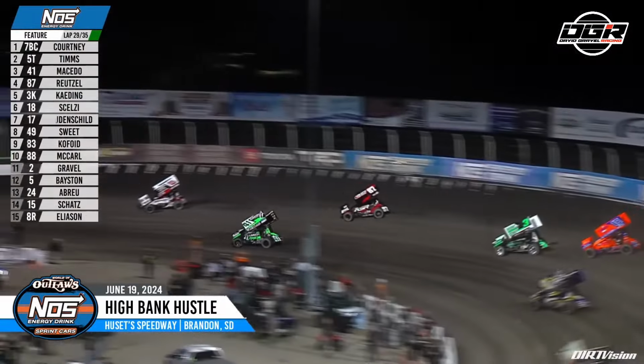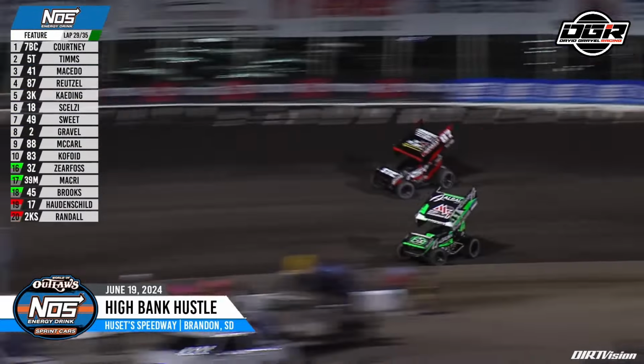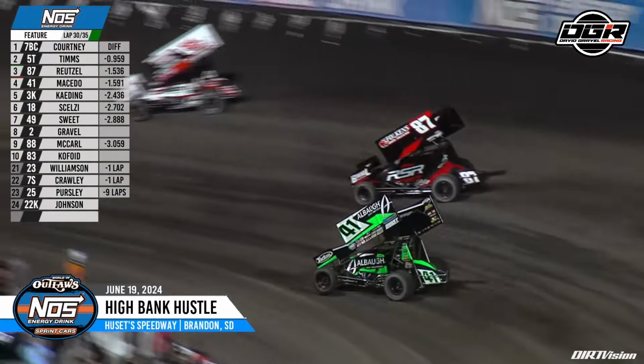The 3K getting by the 18 of Giovanni Scelzi. Here comes Brad Sweet right behind them. Brad Sweet up behind Scelzi into the 7th spot. Reitzel around the outside of the 41. Move Aaron Reitzel into the top 3 in the 87.